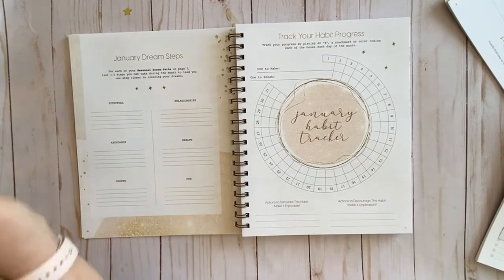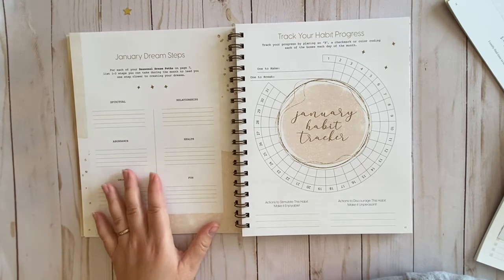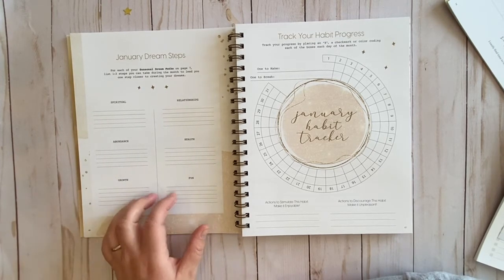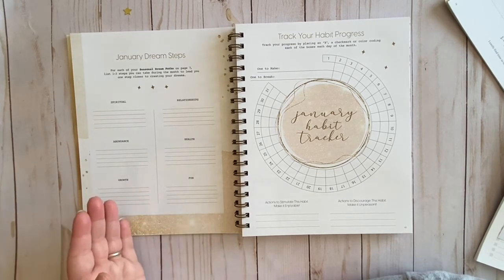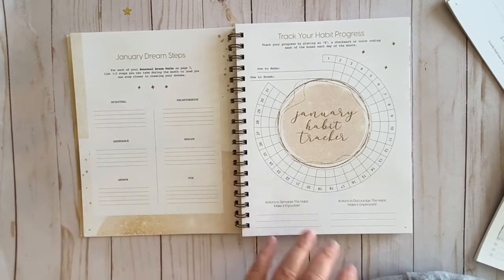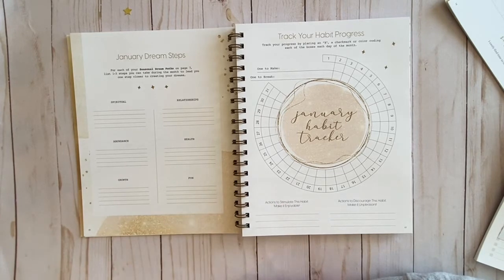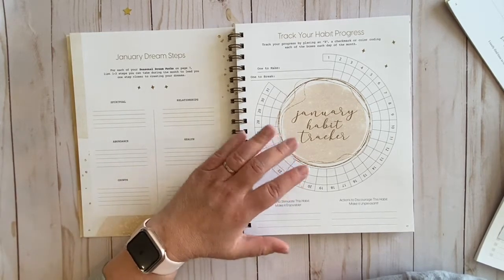And then you get your first month broken down. This is page 16, so this is where it said to write down your paths. So for each of your seasonal dream paths that you wrote over on page 7, you're going to list 1 to 3 steps that you can take during this 1 month in order to lead you 1 step closer to actually creating that dream. And this habit tracker is really nice because I like that it's not overwhelming.